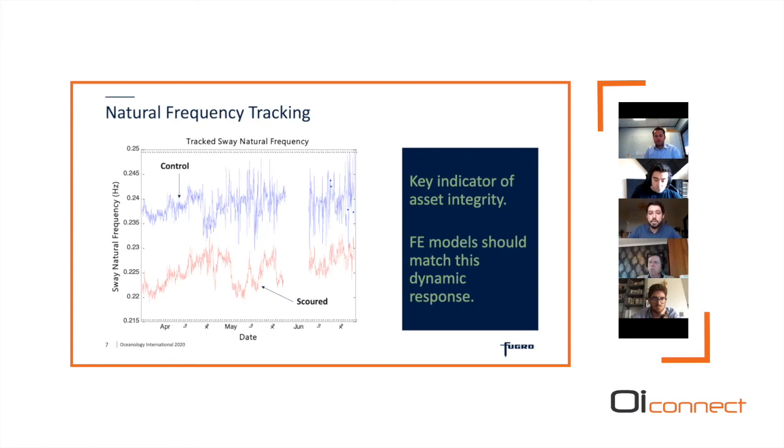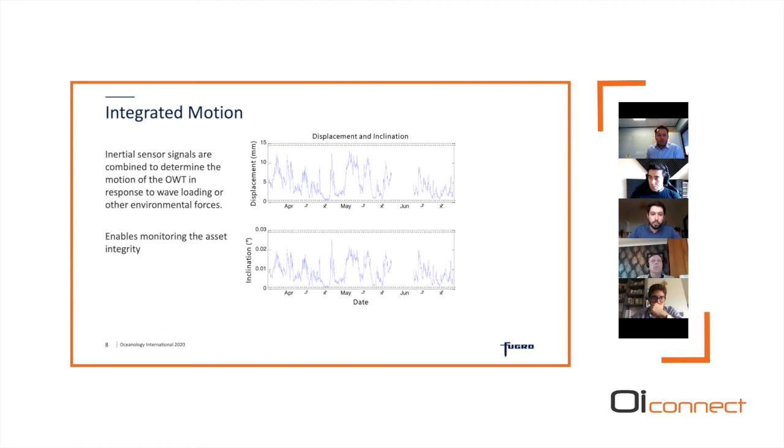But again, this is a key indicator of your asset integrity, and a very useful parameter for the analyst to calibrate their dynamic response models, which feeds into the structural model and the fatigue life predictions. So it is important for that purpose. Another analysis we can carry out with the motion measurements is we integrate to give the displacement and calculate the inclinations.